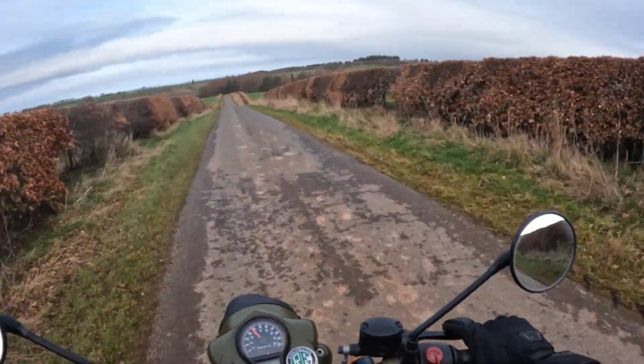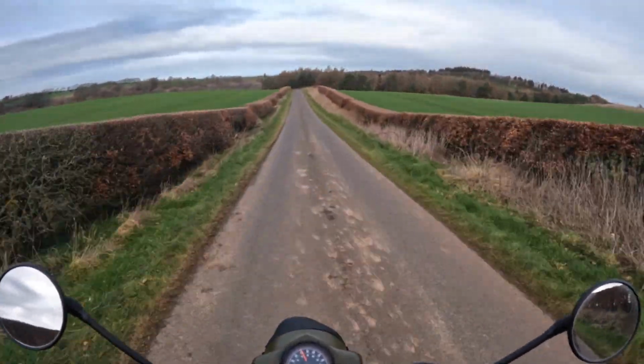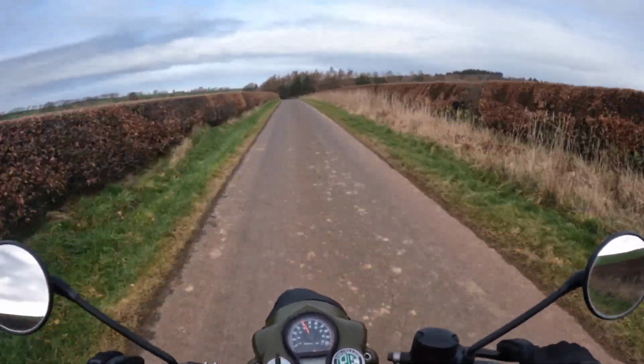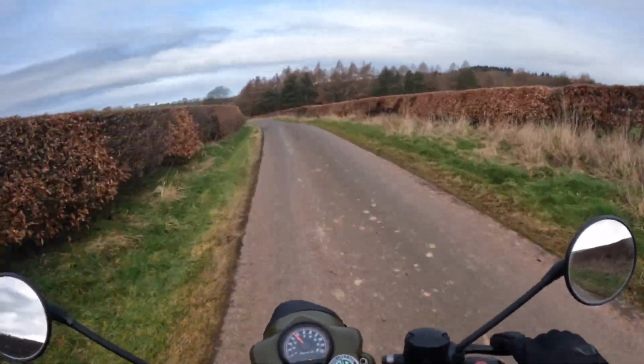Not many cars up here, usually just the odd cyclist. So up the top there is Carfraemill. Notice the hedges here are wider at the bottom than the top, so that's properly cut beech hedges. They don't bend when they get heavy snow on them, and they do get a lot of snow up here.